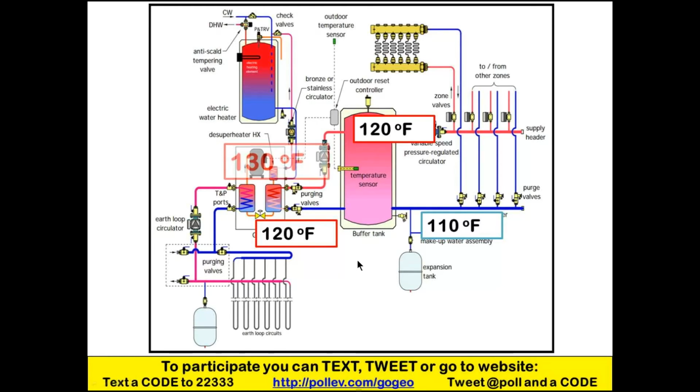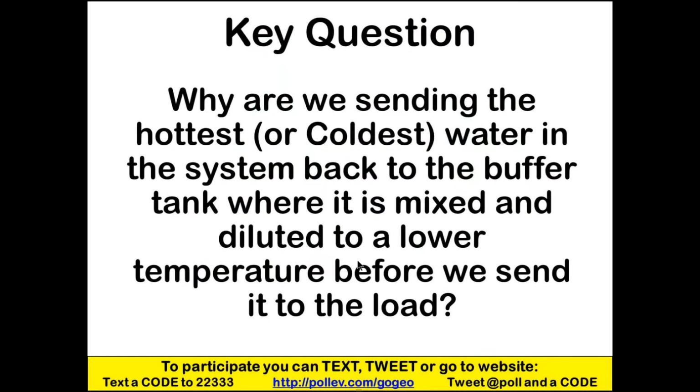So our entire industry, regardless of who's out there promoting it, has illustrated this type of solution of a single buffer tank, and both the heat pump and the load go in and out. So the question is, why are we sending the hottest, or coldest in the summertime, water in the system back to the buffer tank where it is mixed and diluted to a lower temperature before we send it to the load?